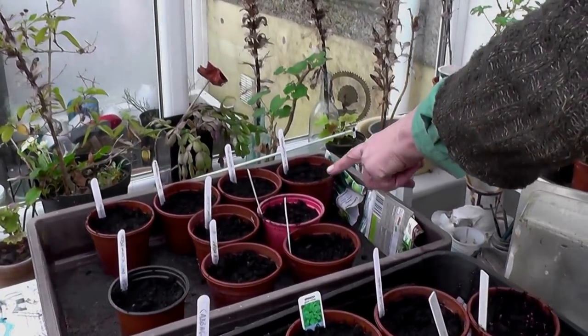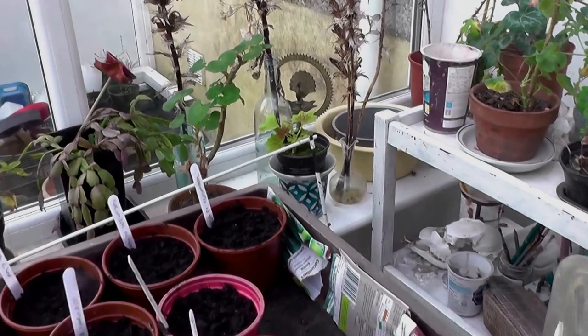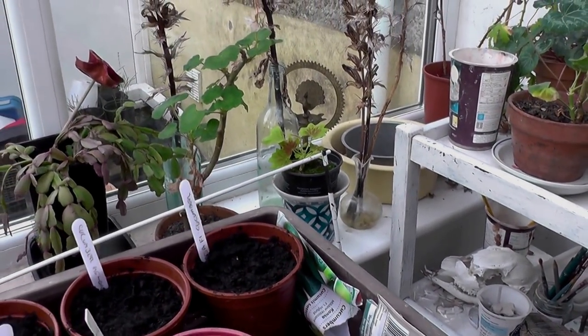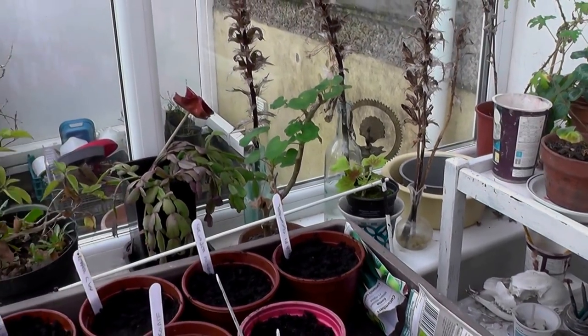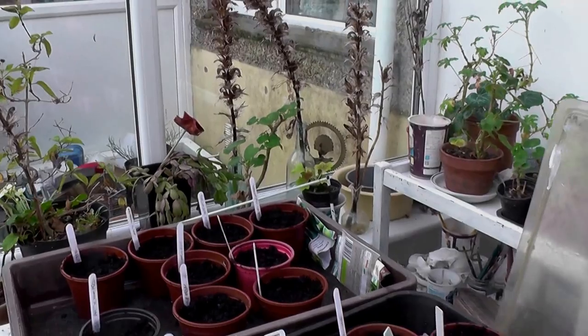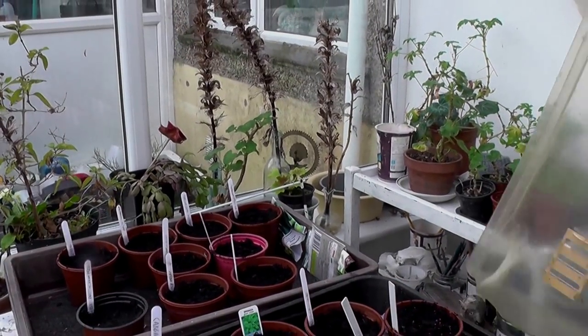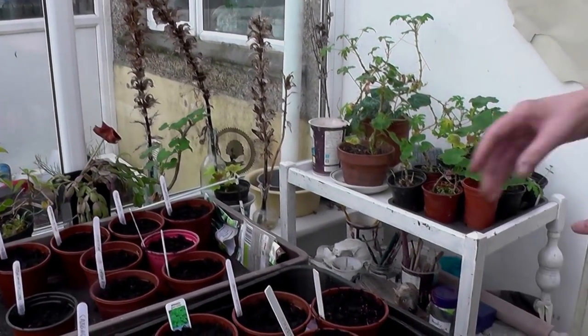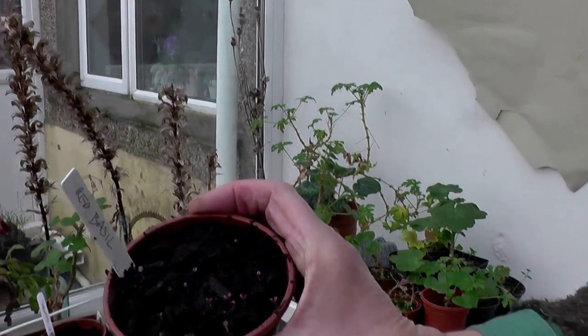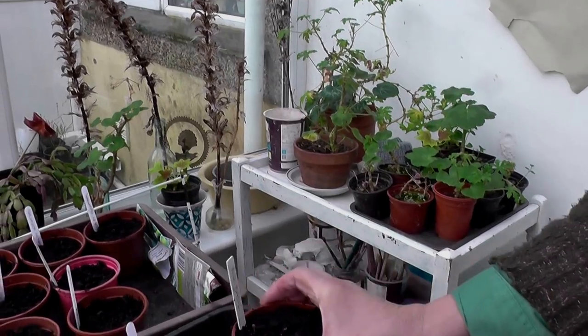So there's another cucumber that's started some action over there, and they're looking a bit dormant. It was old seed, so there may not be activity over there, perhaps. But this was in there, and I've moved it out, and that's red basil. So that's exciting.